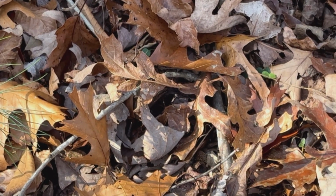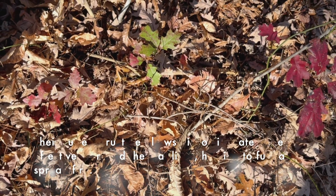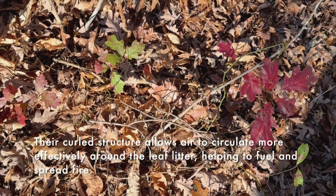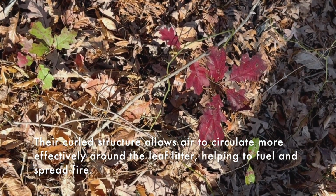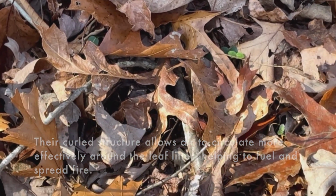Oaks and hickories thrive in fire-maintained ecosystems. Oak leaves, with their thick and curled structure, dry out quickly, promoting the spread of fire. This allows for the clearing of the forest floor and creates ideal conditions for oak regeneration.